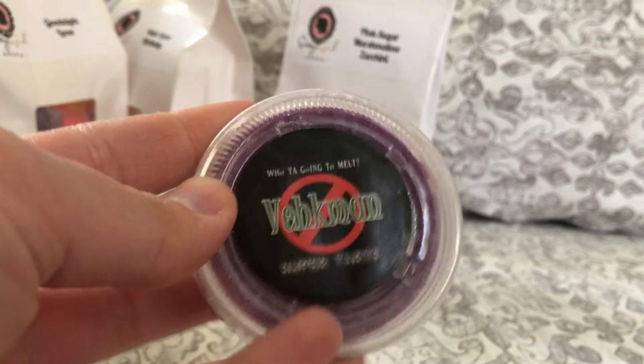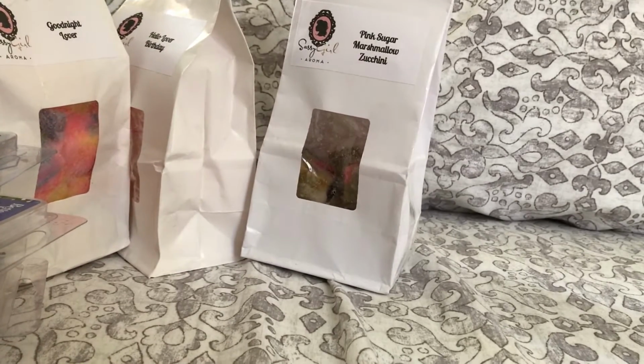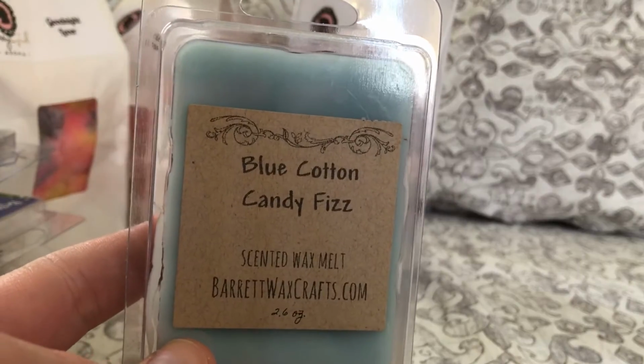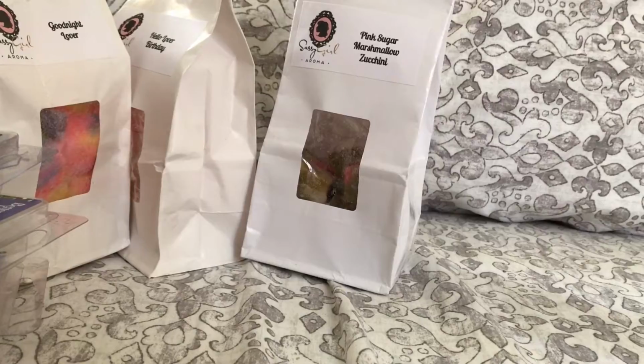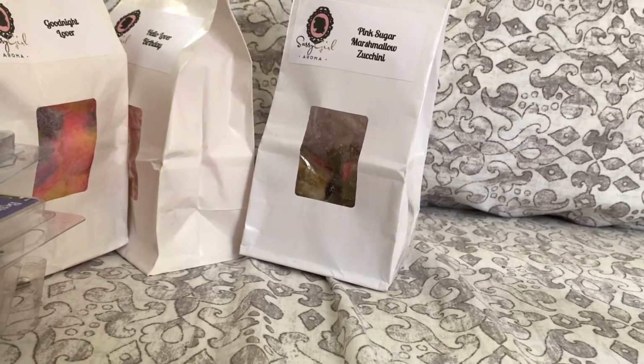I'm going to do from Super Tarts, I don't even know how to pronounce that. Yekman, I don't know. Whatever. I'm going to melt it. It smells good. I'm going to melt some of this blue cotton candy fizz from Barrett's Wax Crafts. This was another new to me vendor that I wanted to try this year, and he's got some amazing stuff.